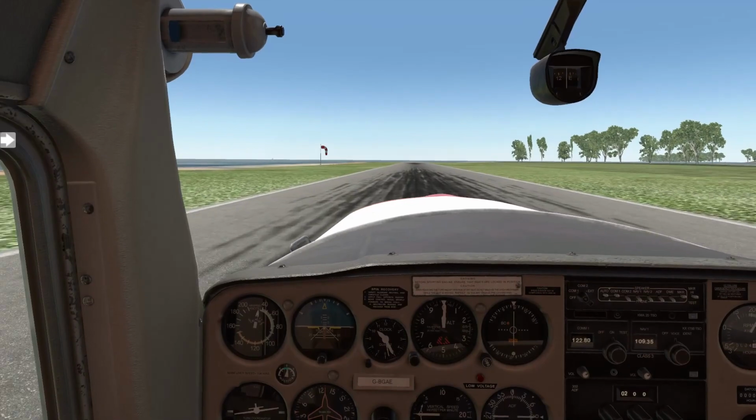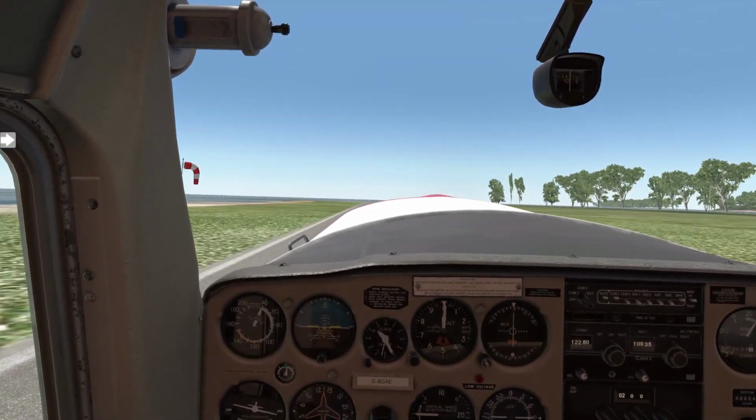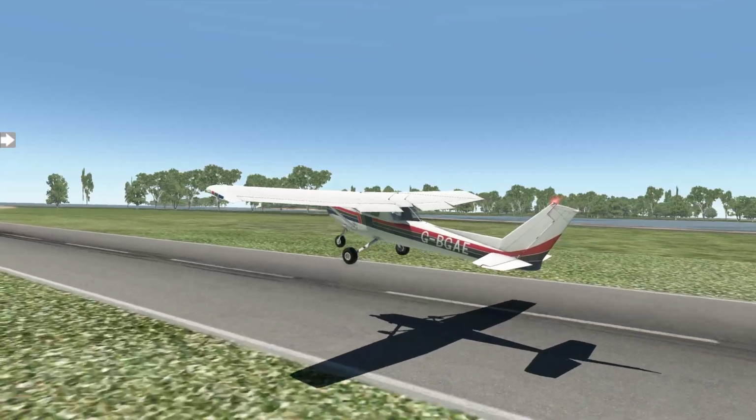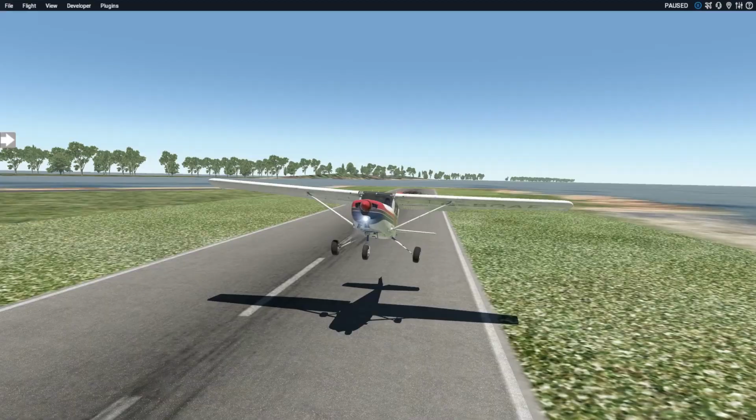Should be very quick. Try and pull up as early as we can. There we go. So we took off in about half of the runway.